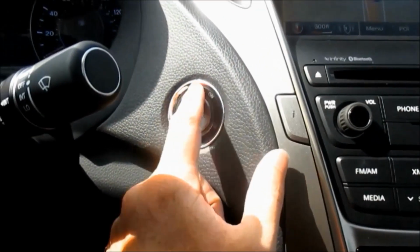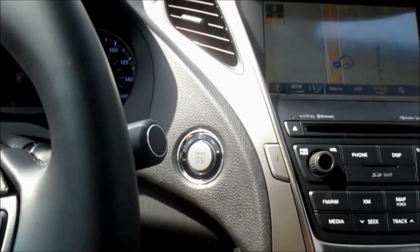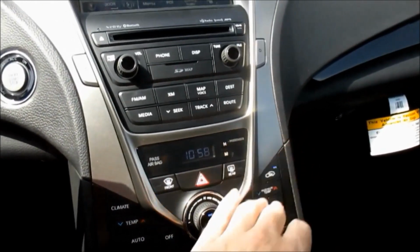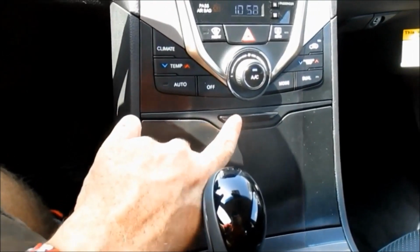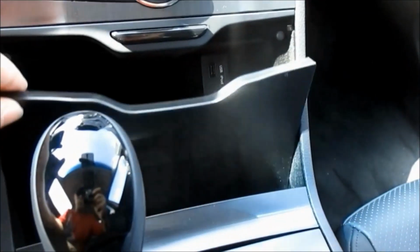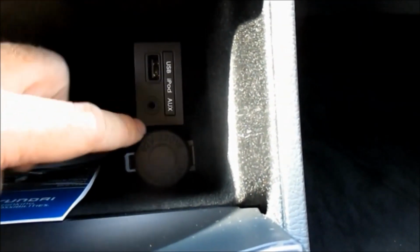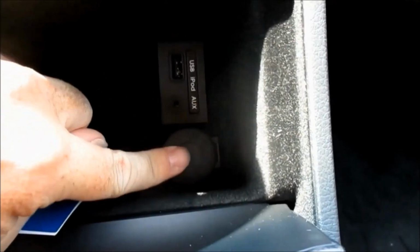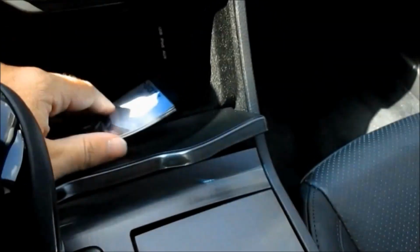As you saw earlier, it's got a black piano veneer and silver accented illuminated start button for your ignition, and also this beautiful painted silver running along the topmost portion of the dash, then running down to a sort of dark brushed silver finish down here below. You've got a small little cup holder or storage cubby down below, your iPod and auxiliary inputs down here, your standard 120 watt outlet, and also a little quick guide coming with every single Azera, letting you know how to use the vehicle in the simplest of ways.